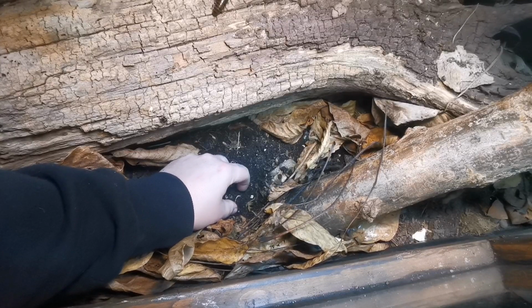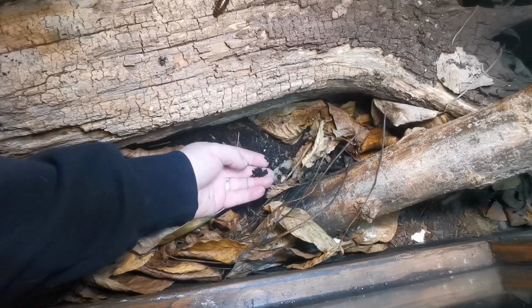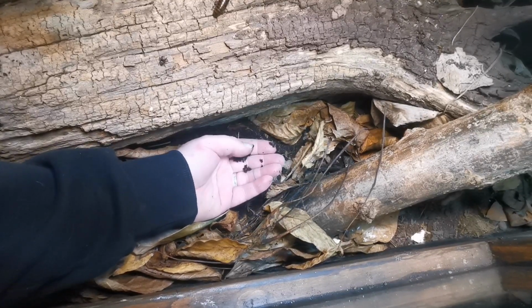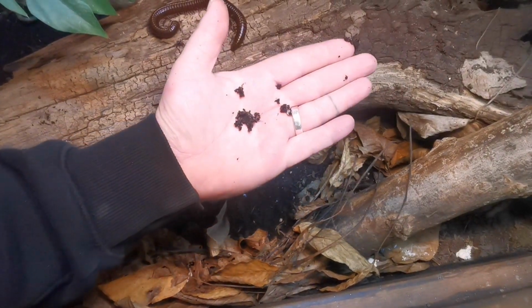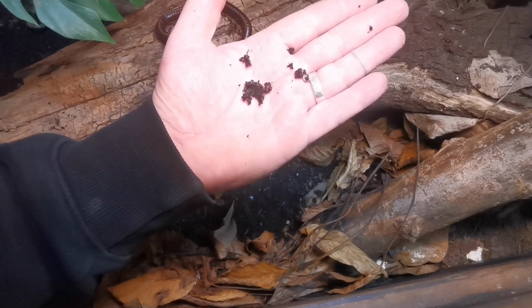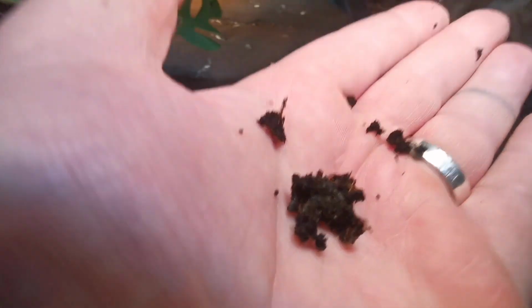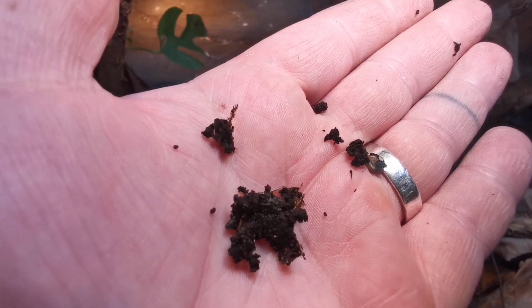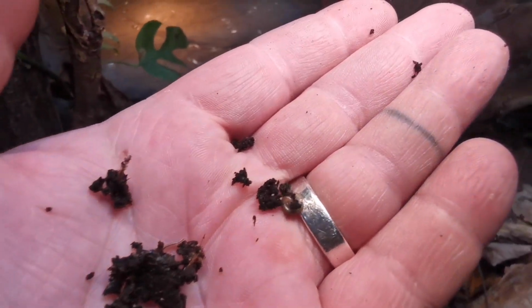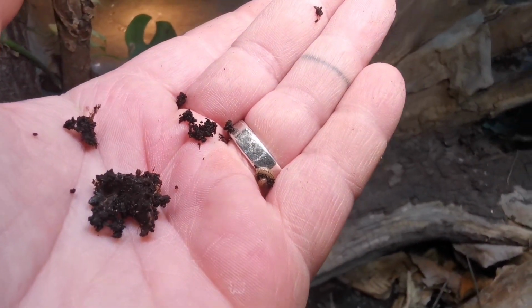There's one. So I don't know if you can see this. Oh, look, there's more. Did you see that? Oh, so I've actually got in here. Let me see if they move around. So there's a baby millipede right at the top of that bit of soil there, and there's also one here on my wedding. Oh, there we go, on my wedding ring there.